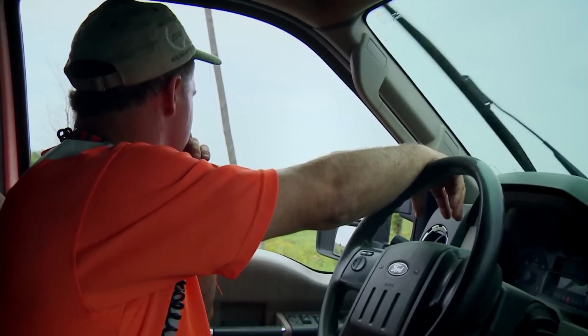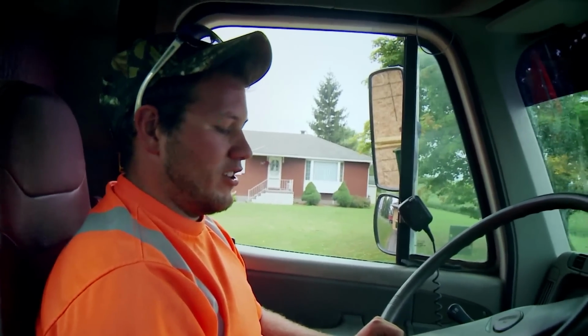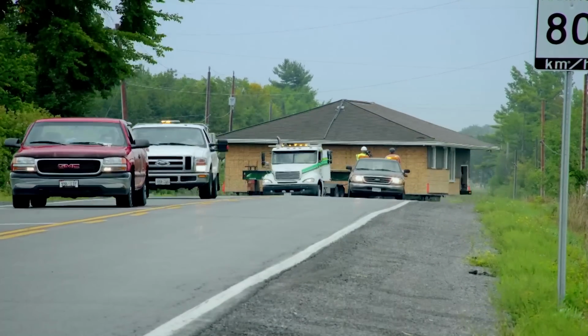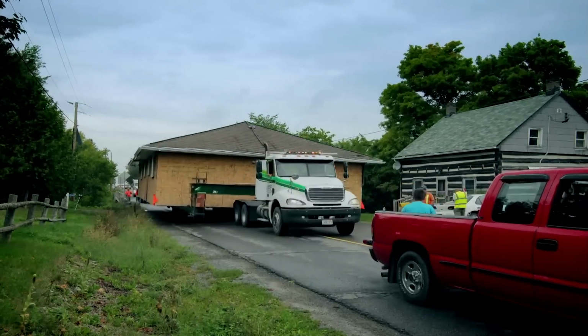1 p.m., the heavens open. Rain is affecting us. The roads are wet and slippery, and my braking gets very limited. Slippery wheels make the going tough, as the house ducks and dives its way to Paul and Brenda's plot.